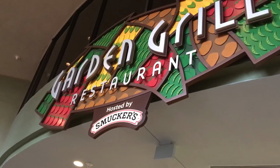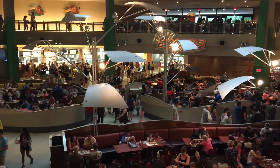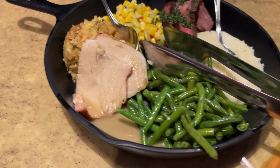So why might you not want to go here to Garden Grill? Maybe you're trying to stick to that budget. There are lots more budget-friendly places to eat around Epcot that don't require you to have to fork over $55 per person. So if you're not really looking for a meal to splurge on, then skip this one.